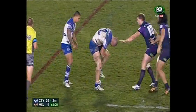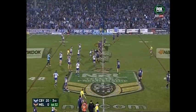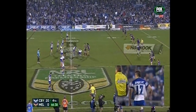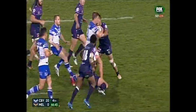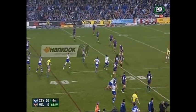It's Trent Hodkinson as Clemmer plays the ball. He's going to come from the field. He high-fives Josh Reynolds. He gets a standing ovation from this full house at Belmore. He's had to wait 66 minutes, but here he is with the ball in his hands. If he can do something special, this crowd will erupt.